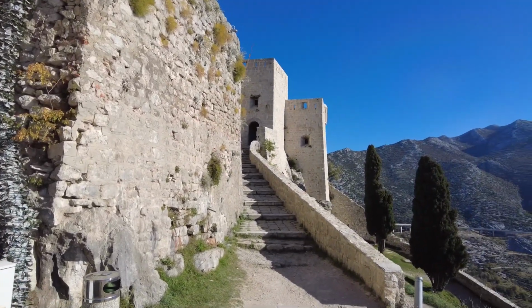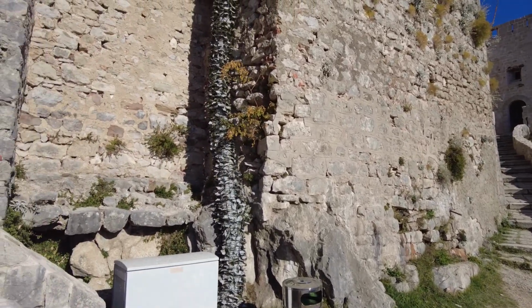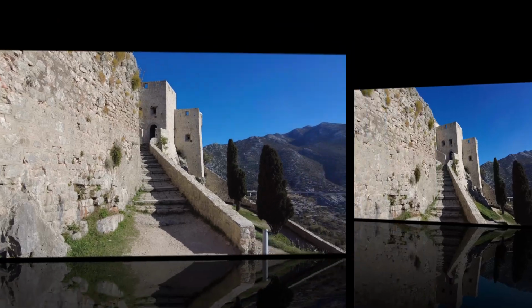Once again, it's just a spectacular view up here. It is windy, but I think it's just going to last a little bit longer, and hopefully it'll die down. I'll get the drone up.